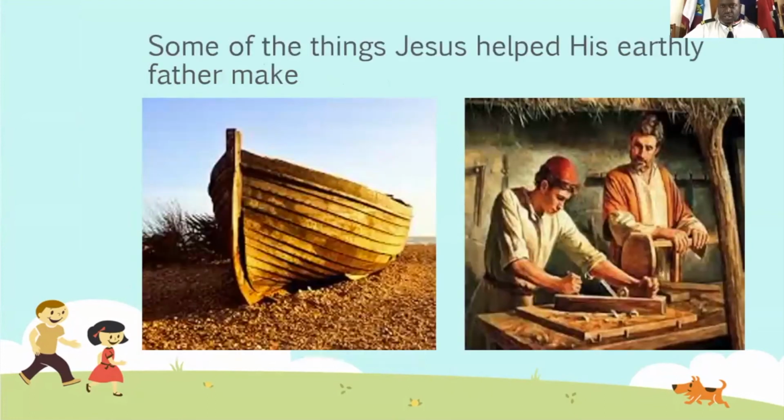Thank you, Uncle. This is really a blessing, and the children are so pleased, and the comments that are coming in are showing that they are really benefiting from this.